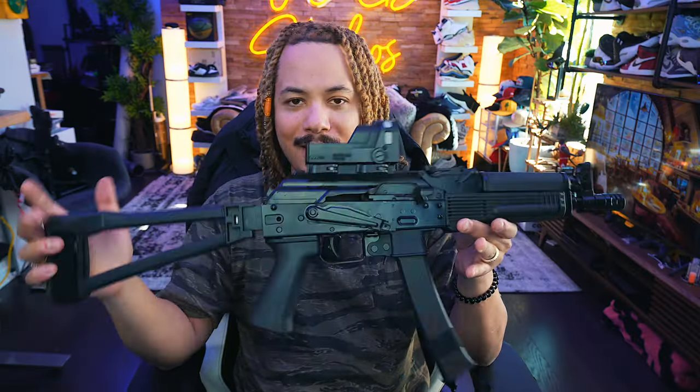Shoots 9mm, extremely accurate. It looks like an AK. It pretty much is an AK in 9mm. And the reason why I'm saying that is because AKs are extremely reliable at the end of the day. They can be beat the hell up and they're gonna do their job. And I feel the same about this gun in particular.